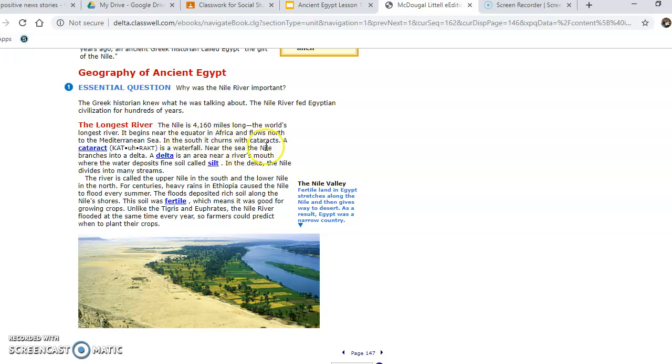In the south, it churns with cataracts. A cataract is a waterfall. Near the sea, the Nile branches into a delta. A delta is the area near the river's mouth where the water deposits fine soil called silt. In a delta, the Nile divides into many streams. The river is called the Upper Nile in the south and the Lower Nile in the north.